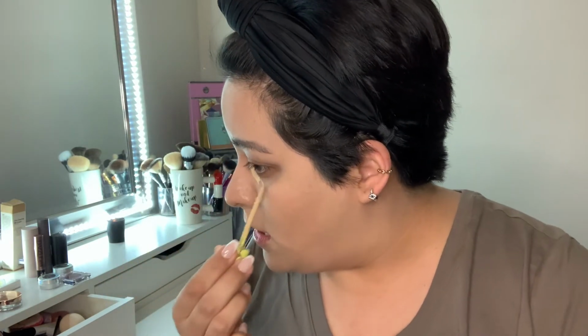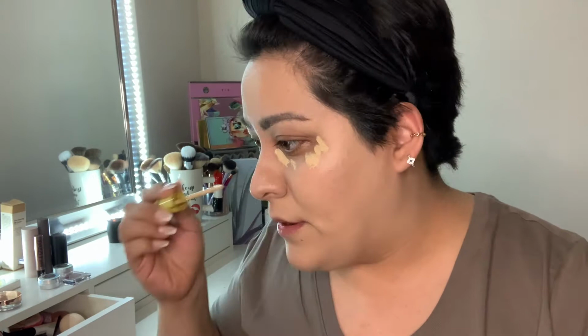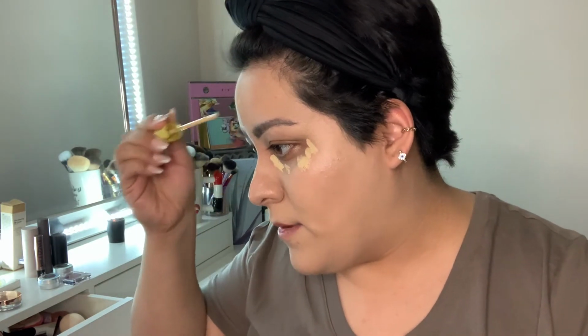For concealer, I have nothing really new. I'm just going to use my Kosas concealer that's in my Shop My Stash. I've been getting around to enjoying this one a little more. I just use it sparingly on my eyes. There was a bit of a learning curve in the beginning because I was having issues with the way it was setting.